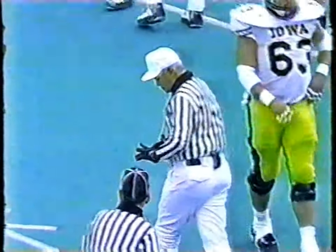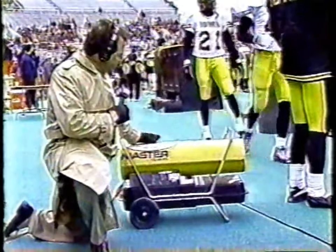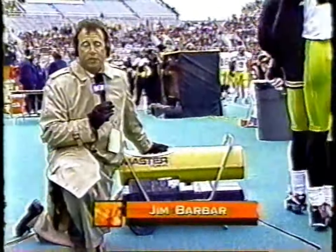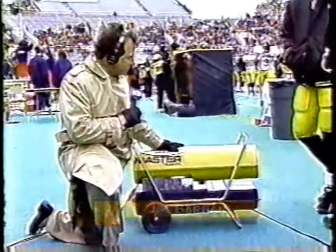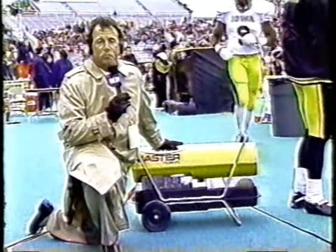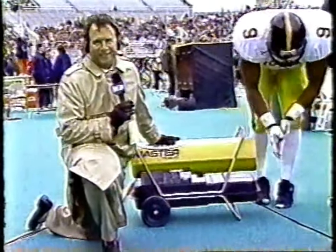To the sidelines, and let's check in with Jim Barber. Thank you, Wayne. This is going to be my best friend today and probably the Iowa Hawkeyes and the Illini as well. This space heater is being put to a lot of use today. In fact, a lot of the guys have already positioned themselves in front of it, as you see, trying to stay warm. We're just 2 minutes into the game, and this has become the most valuable player so far. Send one of those up here, will you?